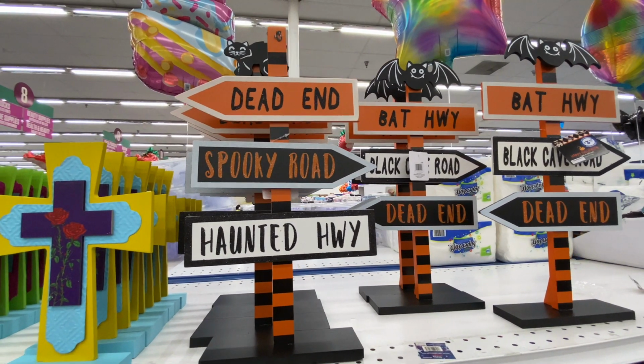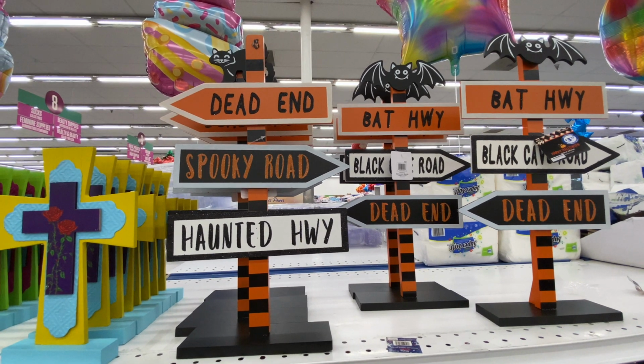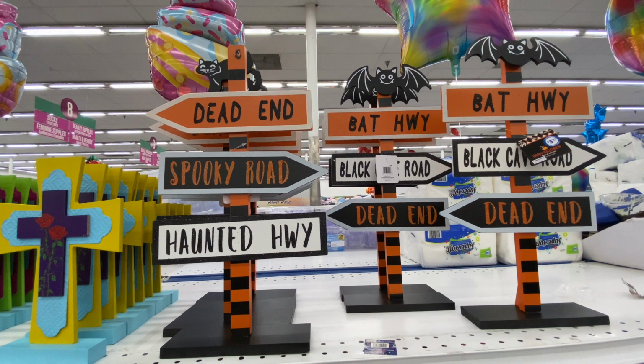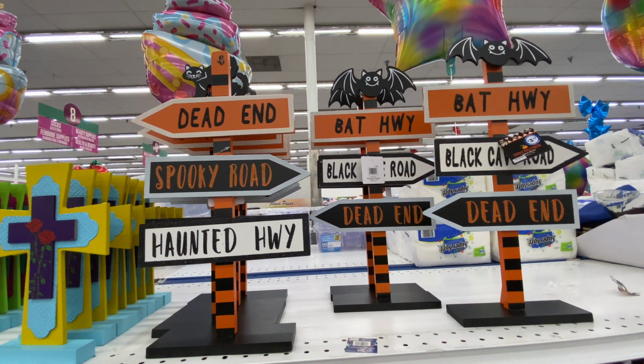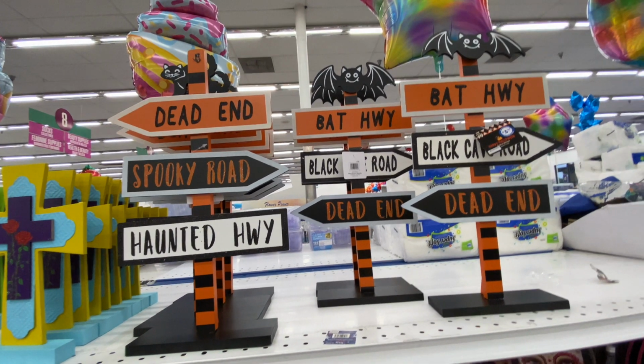Alright, and these signs right here are so cool. So they say Dead End, Spooky Road, Haunted Highway, Black Cave Road, and Dead End. I think they are so cool, and they would go perfect on my front porch. So I'm definitely going to pick up a couple of those signs because they're so cool.